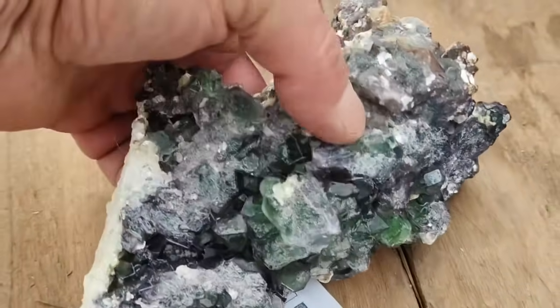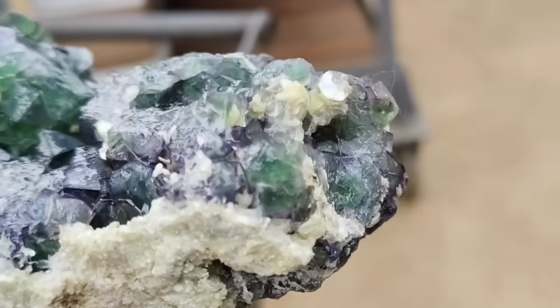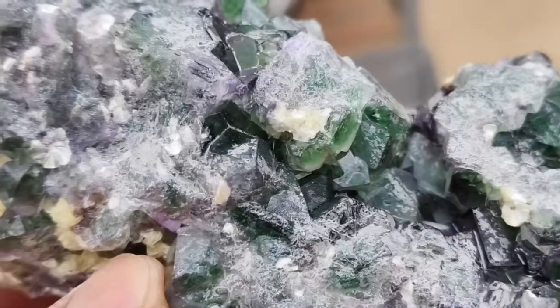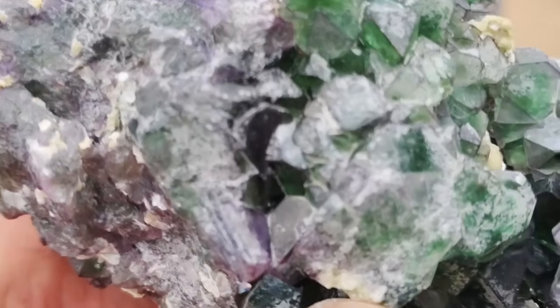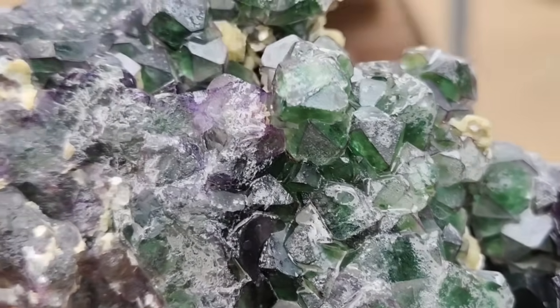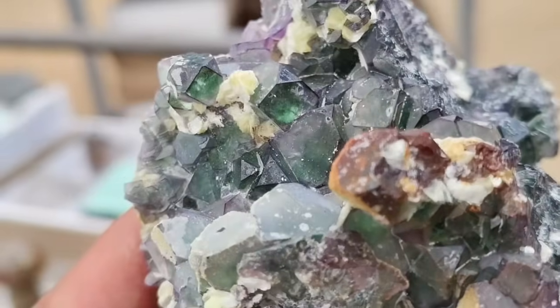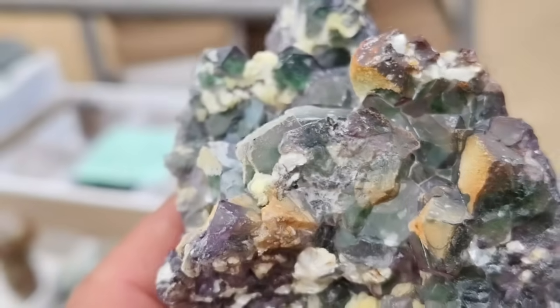920 grams is what this one specimen weighs. It's got beautiful cubic green. We're going to have a look for those orthorhombic shapes. Here we go. There's a couple there. There's a beautiful one there. Cool, is that?